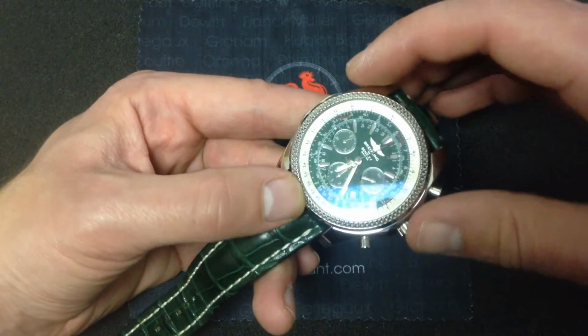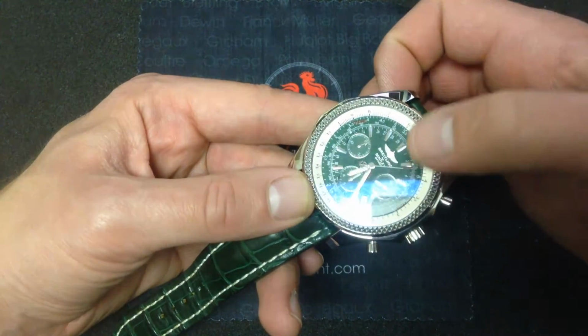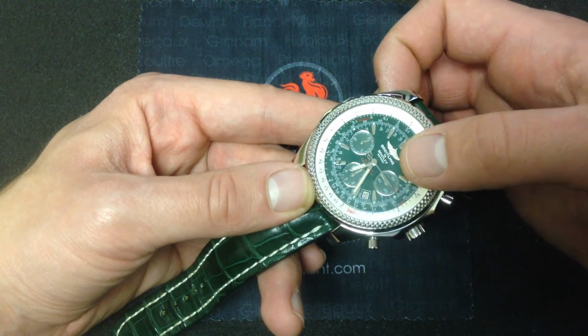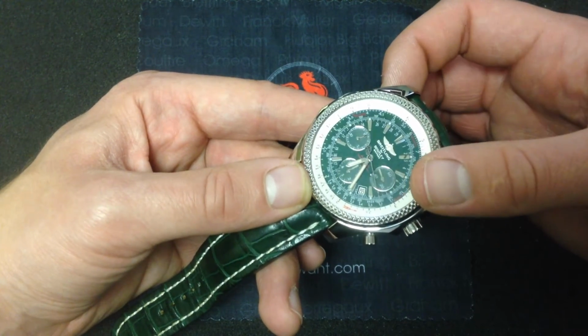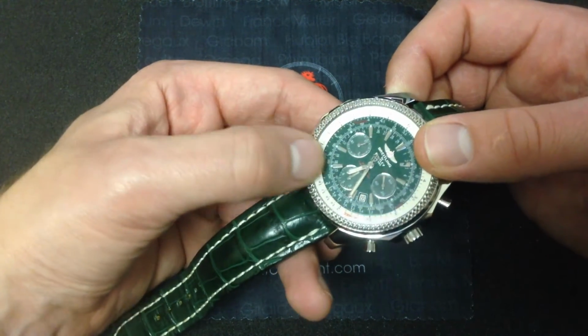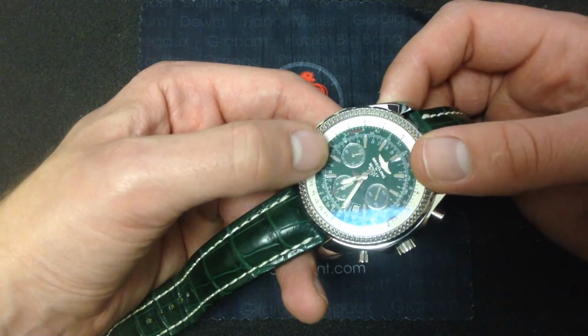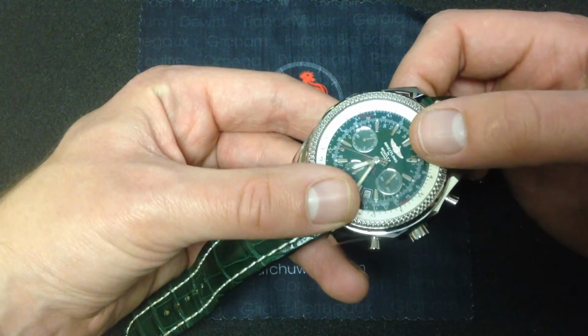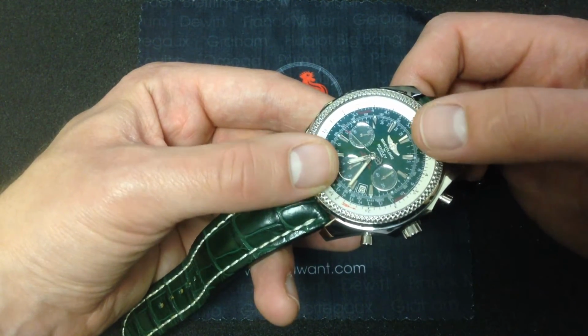This is a unique dial treatment, and first of all, I'll just mention that the double-speed chronograph is based on a Breitling patent from the early 20th century, so you've got a little bit of Breitling heritage going on there. But back to the dial. It's a gorgeous sort of matte green. It's not like the British racing green on that previous Chronograph GMT. This is almost like a metallic beaded green.